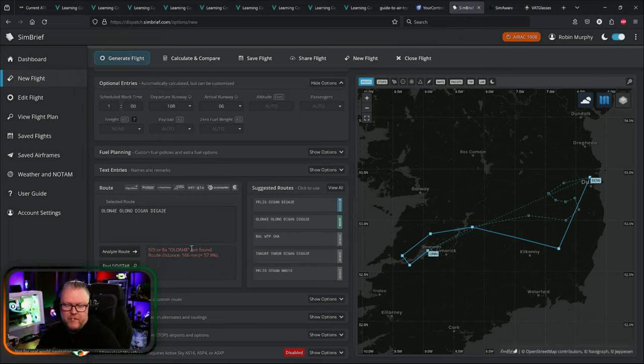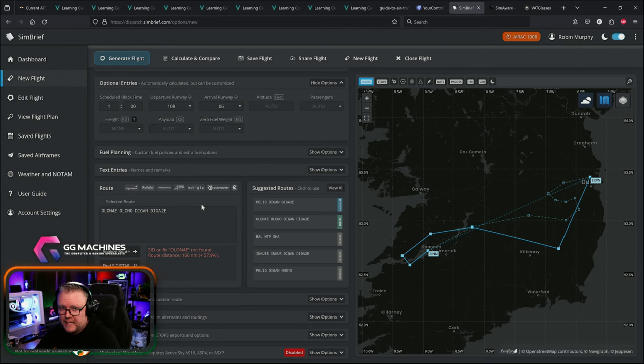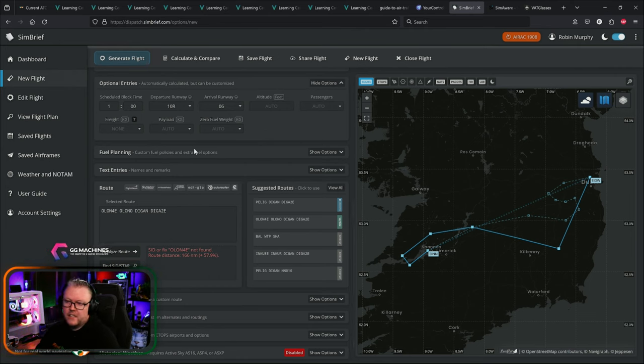Again, Scott, if a VATSIM controller told me to go direct to something, and it's unlikely, but if I have to go direct somewhere and I don't have that AIRAC data, this is primarily for your flight planning. I mean, you can always tell them unable, I don't have that database. Do you know what I mean? And you can go one further.